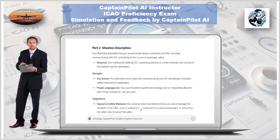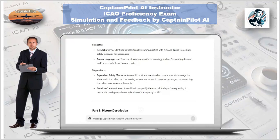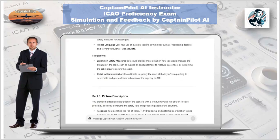Strengths. Key actions. You identified critical steps like communicating with ATC and taking immediate safety measures for passengers. Proper language use. Your use of aviation-specific terminology such as requesting descent and severe turbulence was accurate.